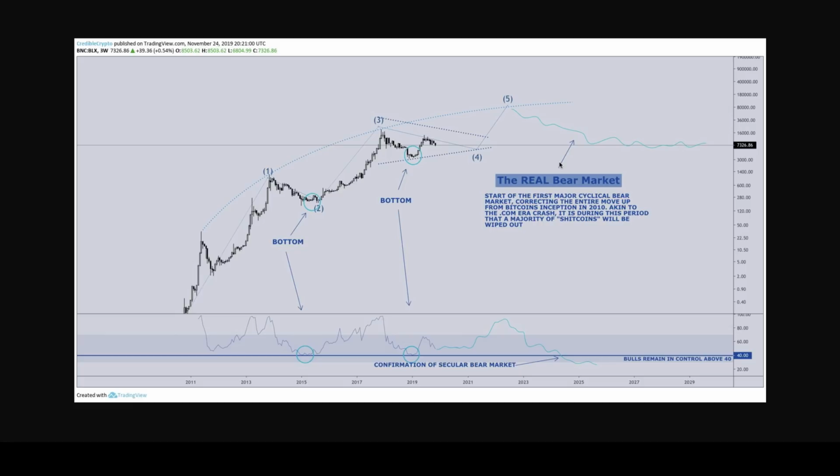All right. So I don't believe we're quite there yet. And I do believe we're on a major fourth wave correction here, which implies that we will see one more major wave or one more bull run to the upside before we enter that real bear market that's correcting the entire upwards trend of Bitcoin since inception.